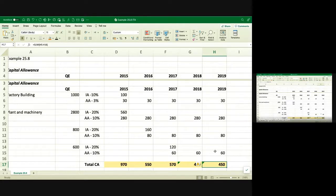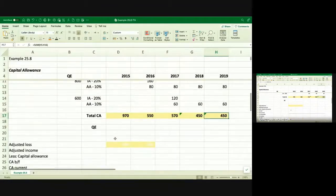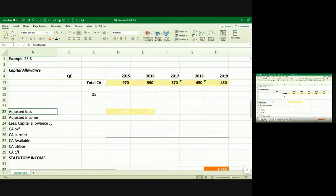Okay, now you do your statutory income. So once you have your capital allowance, now plug in the information. Right, so for you to do computation for statutory income, I always tell you in the previous class, always have 2 lines for your adjusted loss and adjusted income. And then minus your capital allowance. Capital allowance is made up of your brought forward, your current year, your available, how much you utilize, and how much you carry forward. From there, you get your statutory income.